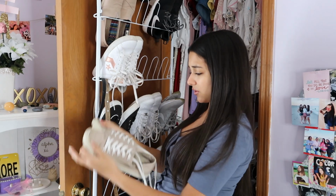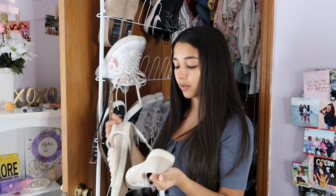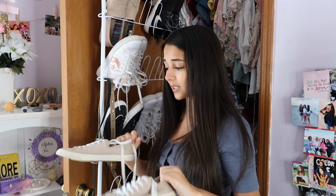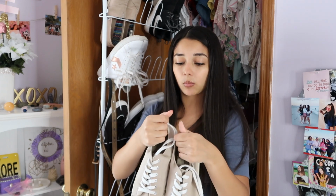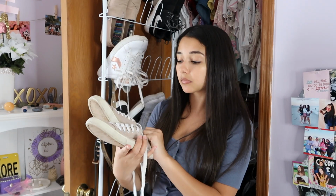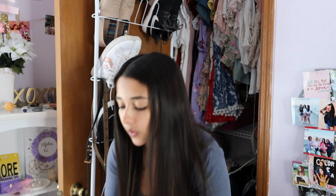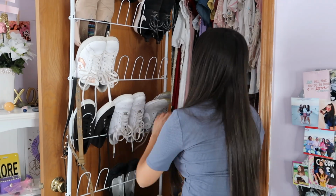These shoes I do not use at all. I literally got them on sale at Forever 21 for like $3, which was an amazing steal, but I don't wear these at all, so I think I'm gonna donate them because they're pretty nice looking. They don't look dirty at all, so I'm gonna throw this in the donate pile.